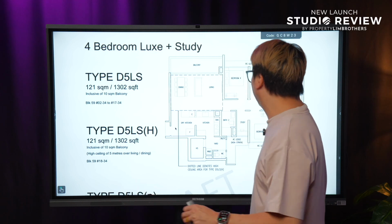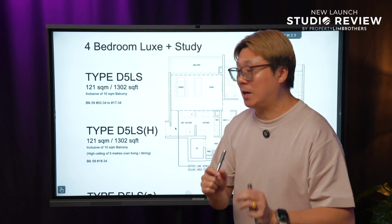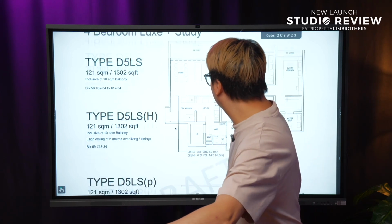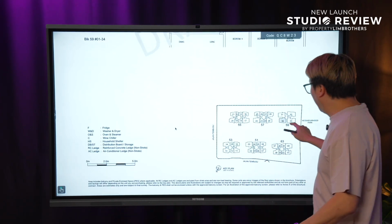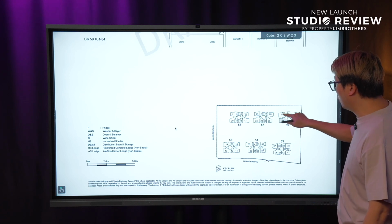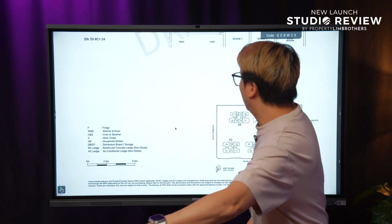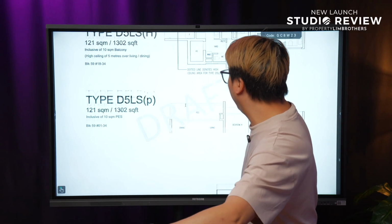The next one will be the 4-bedroom luxury. When you see the word lux, you know that this is basically in the luxury block, which is here in block 59. So you have the 4-bedroom lux over here and a 5-bedroom lux in these 2 stacks. So now let's see what's the difference in a 4-bedroom lux unit.